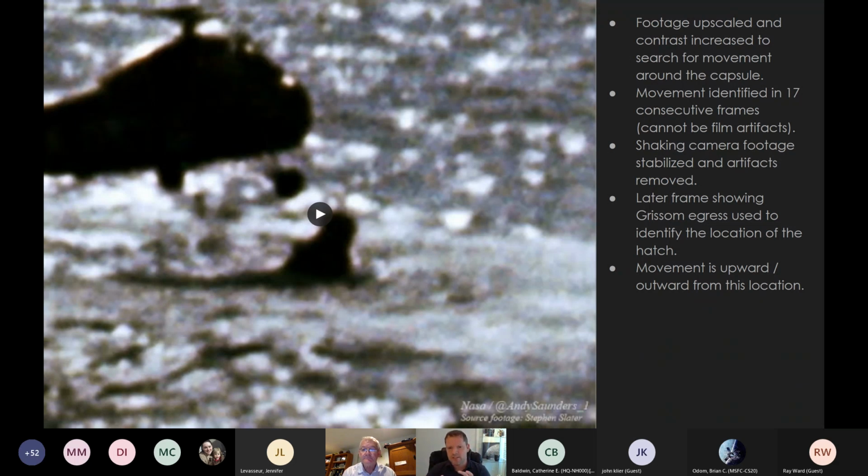So once I identified this, that still wasn't that clear. That's when the sequence you're about to see is stabilized, the camera stabilized, the capsule is stabilized, lots of obvious artifacts have been removed just to make it as clear as possible. And this is about 0.7 of a second in terms of elapsed time, these 17 frames.